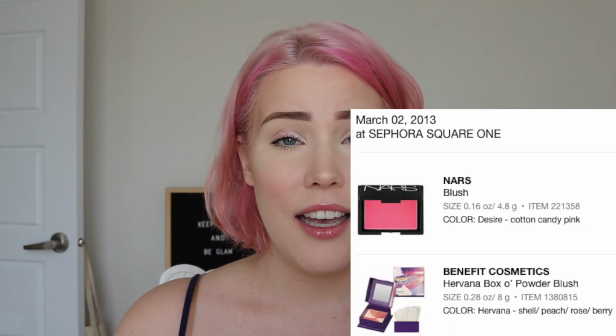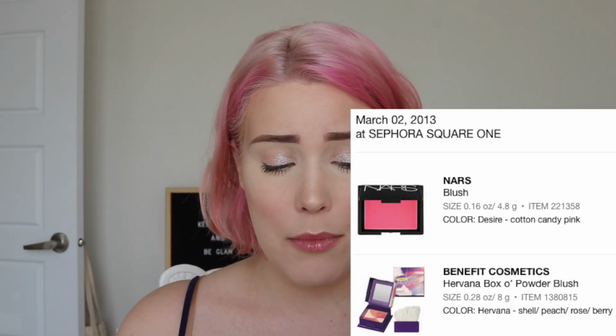I bought another NARS blush in the shade Desire, which is a matte cotton candy pink. And I don't know who I thought that was gonna look good on, but it sure as hell wasn't me. I never wore that. And I also bought during this purchase a Benefit Cosmetics Hervana Box O Powder Blush, which is out of stock. Do they even still sell that anymore?